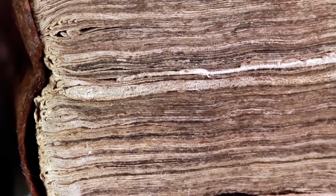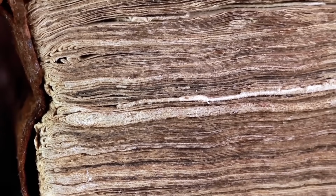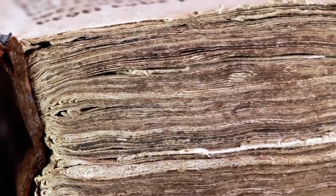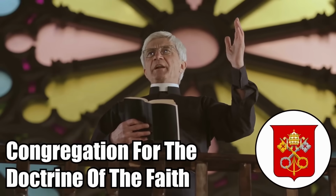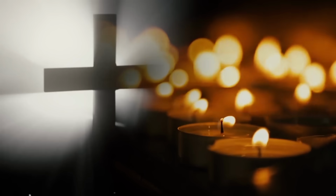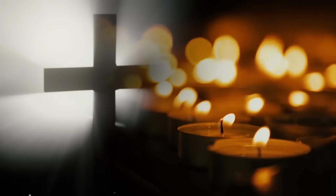Instead of replacing it, officials left it up to each individual to discern what types of material are dangerous to their spiritual well-being. In announcing these changes, the Congregation for the Doctrine of the Faith reminded followers that they have a responsibility to use sound moral judgment in making these decisions and avoiding anything that might poison their faith.